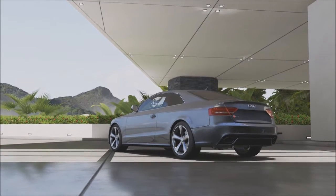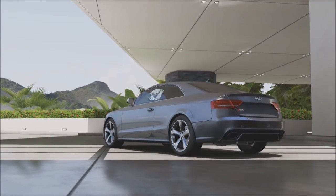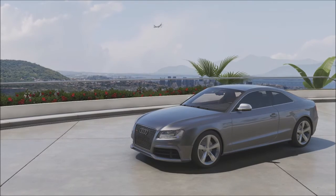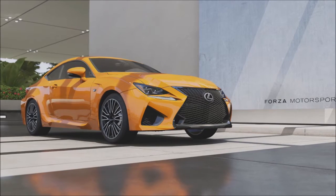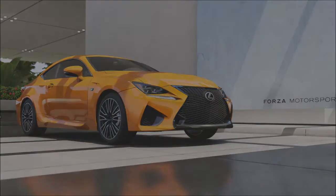If you want a fast sports coupe, as you'd imagine, you'd be spoiled for choice. However, you may notice a recurring theme. They are almost all German. And while there is nothing wrong with buying German, you may perhaps want to buck the trend. So what are your choices? Well, you have the very brilliant Jaguar F-Type, or this, the new offering from Lexus, the RCF.